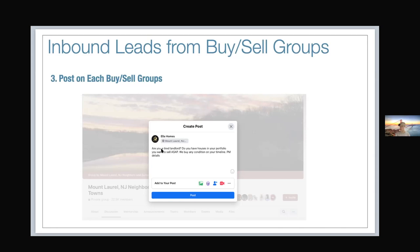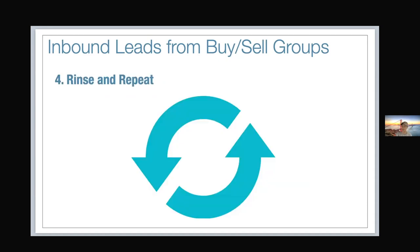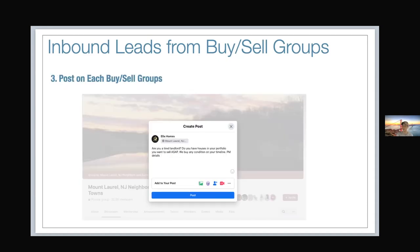And then you would just post, are you a tired landlord? This is some generic text, you don't have to copy this. Are you a tired landlord? Do you have any houses in your portfolio you want to sell ASAP? We buy any condition, on your timeline, PM for details. So it's just a simple post. From that, you should be able to get some inbound leads. Some people say, hey, I have a property that I'm looking to sell, are you interested? And then from there, try to make a deal. The last step is basically just to rinse and repeat. Do it again.